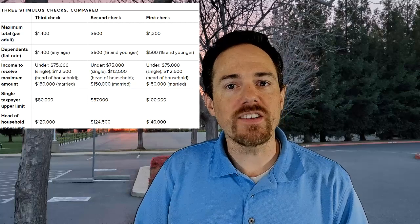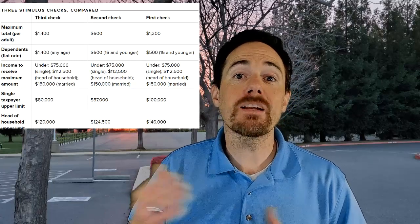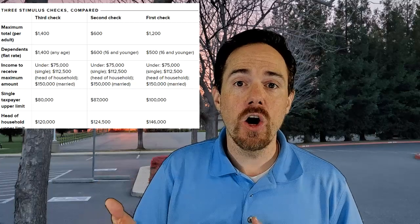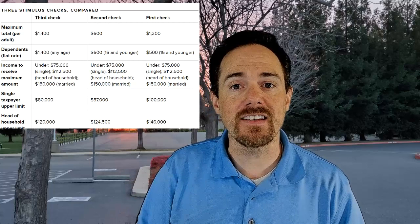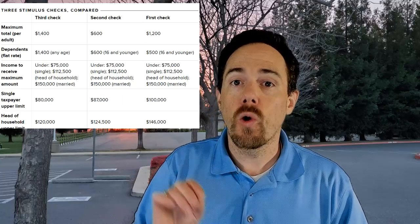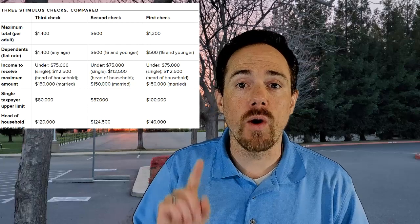For both of those rounds, a dependent child was only up until 16 years old. So if you had a dependent child who was 17, 18, or 19, or even one who was older than that and in college, and you claimed them as your dependent on your taxes, you didn't get the $500 or the $600 for those older dependent children in rounds one and two.